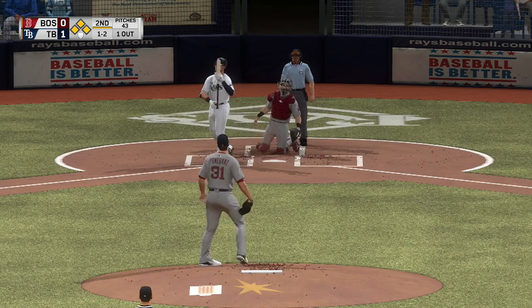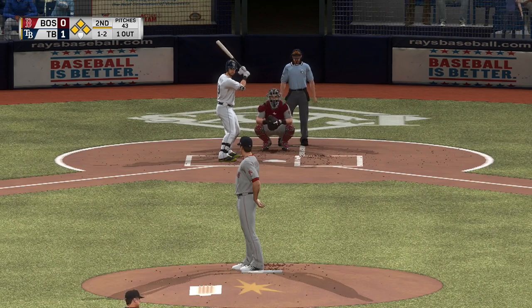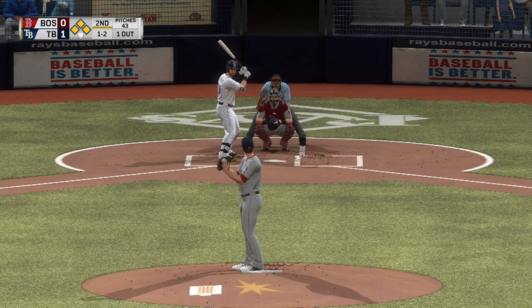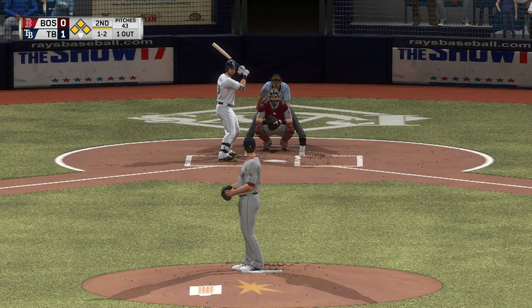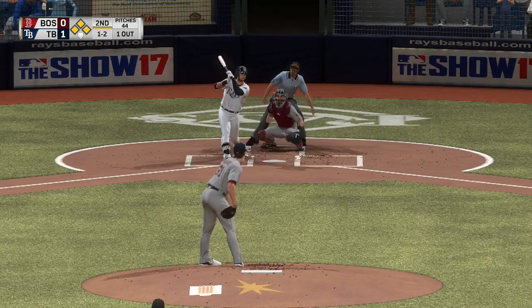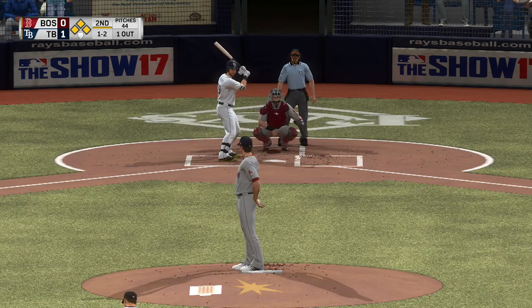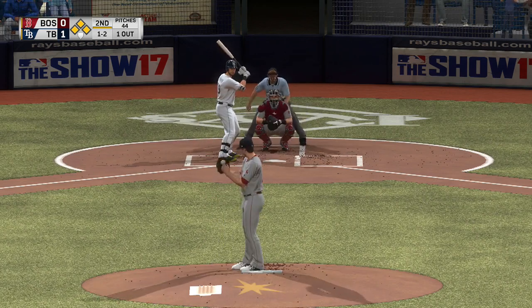And this one's chopped foul right at home plate. And another foul ball. I like the call for the two-strike changeup. You got to make a better pitch. He got away with one right there.